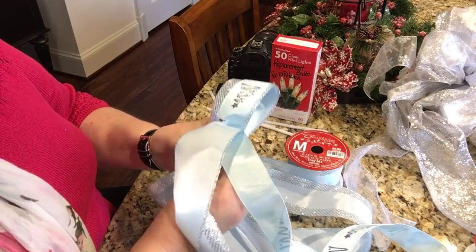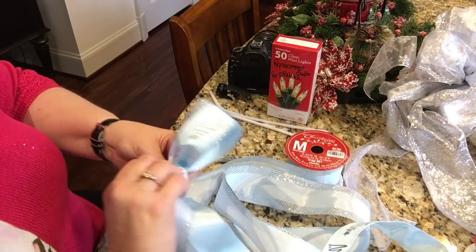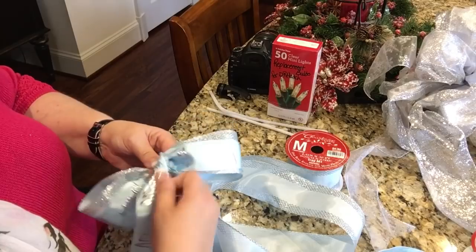Pinch it together. Actually, I think instead of that, I'm gonna do a tiered bow. No, I won't. I'll do a big brown one. That way you guys will know how to do it.